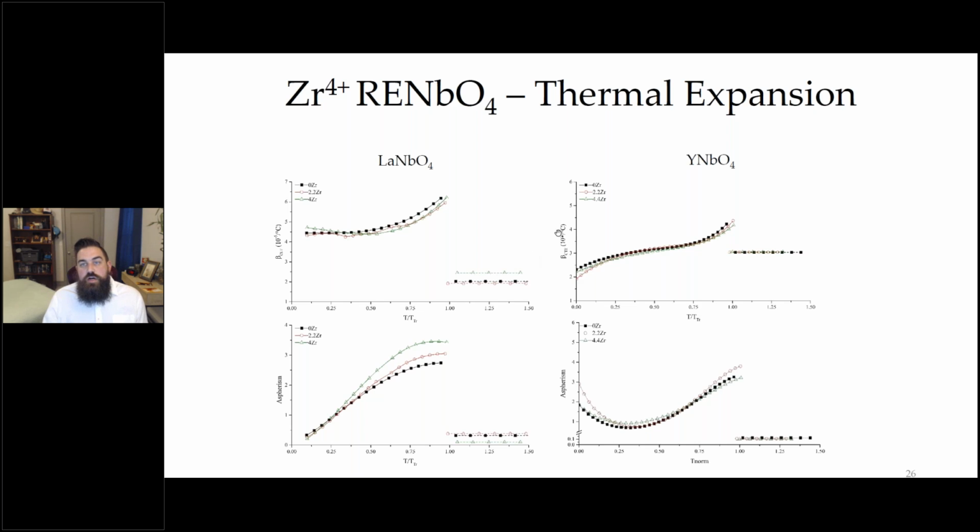And again, looking at the thermal expansion analysis from that high temperature diffraction, we see here for the lanthanum niobate that the volume expansion has decreased due to the incorporation of zirconium in the monoclinic phase, but in the tetragonal with the higher loadings, we have increased the magnitude of expansion. For the yttrium niobate, there was not a lot of change either way for the monoclinic or tetragonal phase up to about 4.4% of zirconium. And in the asphericity, which is the anisotropy of thermal expansion, we see an increase in the anisotropy for the monoclinic phase, but a decrease in tetragonal for the lanthanum niobate, and again, not much change for the yttrium niobate.